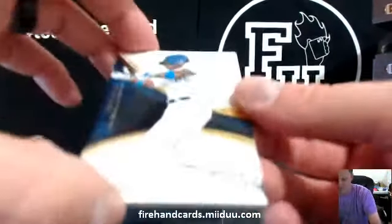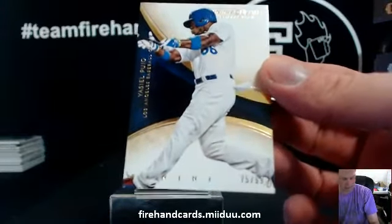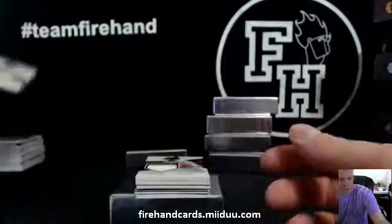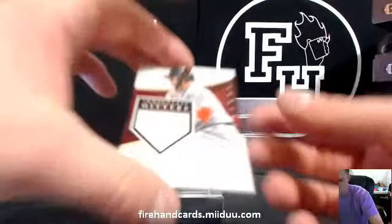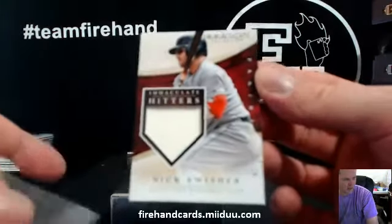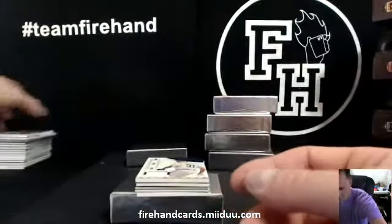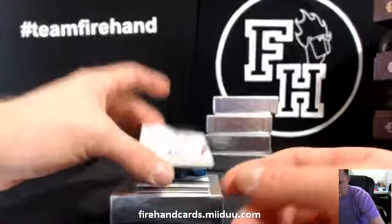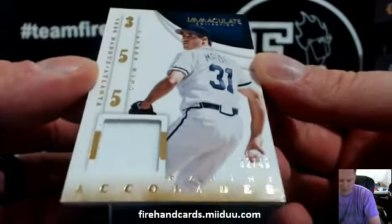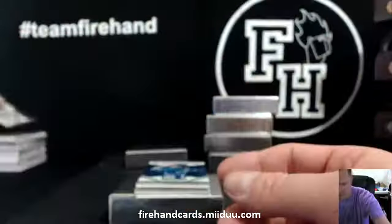No. There he is. Yasiel Puig, 75/99. Yasiel Puig. Herpy 123 in the Dodgers. Yeah, Nick Swisher, jumbo jersey. Cleveland Indians, 7/79. For Maxi Hill? Whoa, easy over there. Greg Mad Dog Maddox, 32/49, Braves jersey. Atlanta Braves Mad Dog, Zags fan.